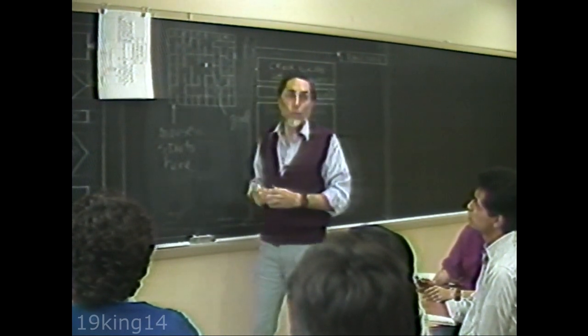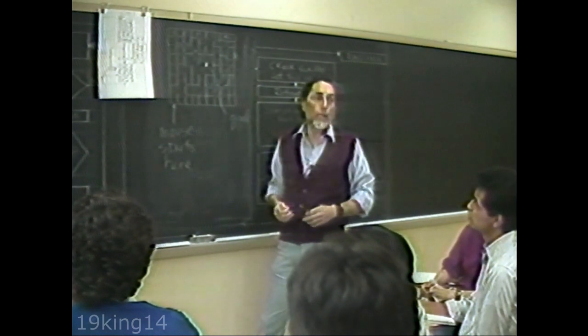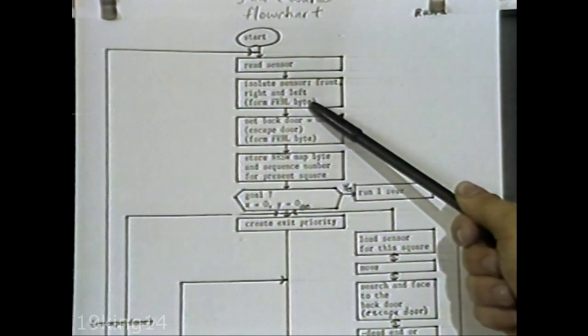It reads its sensors. It has just pulled into this square, let's say, all right? It's got to find out where the walls are, obviously. So it checks its sensors left, right, and front, okay? And that's what this says, isolate sensors.